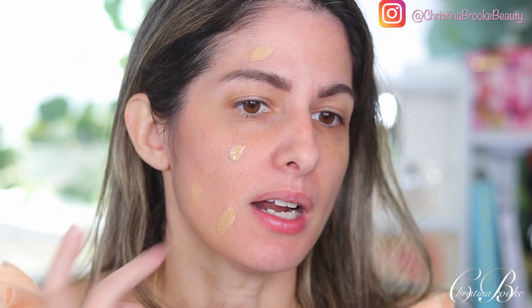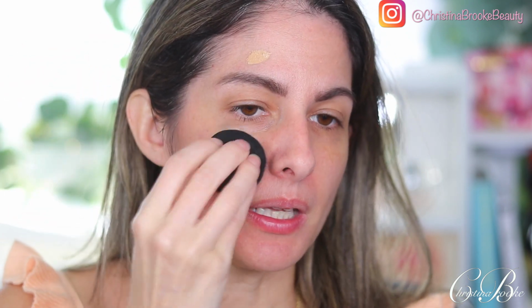But what we're gonna do is go ahead and blend this onto the skin with a sponge. Hopefully it blends out well, and it just looks a little darker in the tube. Sometimes that happens, that I think something's gonna be super dark, and then when I start to blend it out, it starts to match better. So we'll see, maybe that'll be the case.